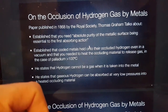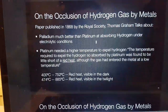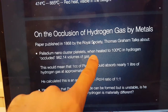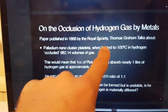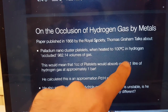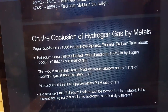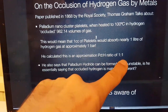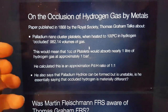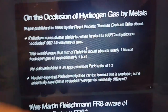for producing LENR. Of course, he wasn't trying to produce LENR back here, but what he did do, if you look down here, is palladium nanocluster platelets, which he created by putting deposition onto platinum, and it produced these little platelets that came off. It says, when heated to 100 degrees C, it occluded 982.14 volumes of hydrogen gas. Essentially, he was getting a Pd to H ratio of 1 to 1. And this is basically as high as anyone has ever been able to achieve with respect to LENR experiments.